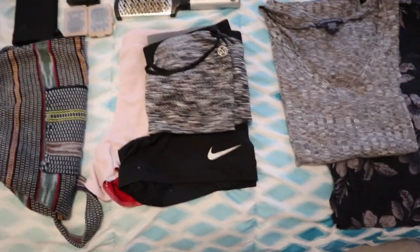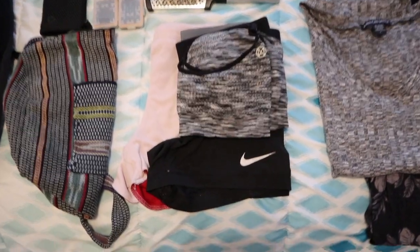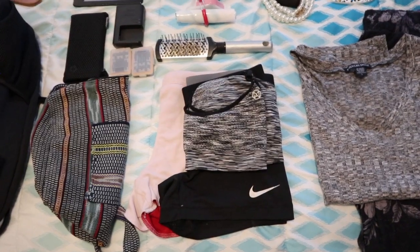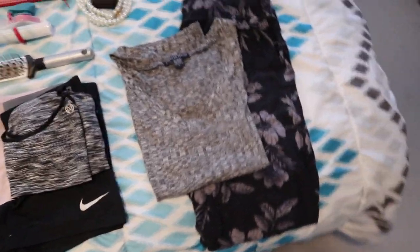So again, I don't know the temperature. If I'm really hot at night, I'm probably just gonna wear shorts instead of long pants. These spandex shorts as well, I like to wear under my dresses just so I don't have to care if I go upstairs or anything about like the skirt flying up or whatever, people under the stairs.